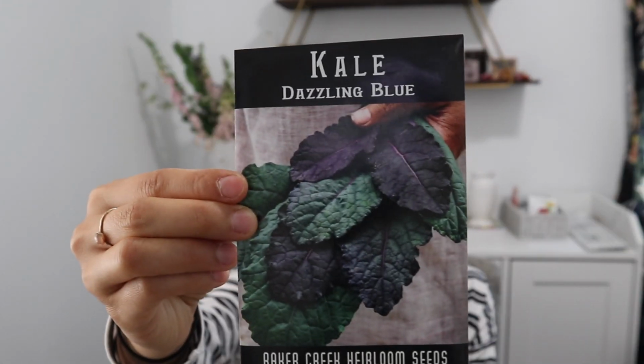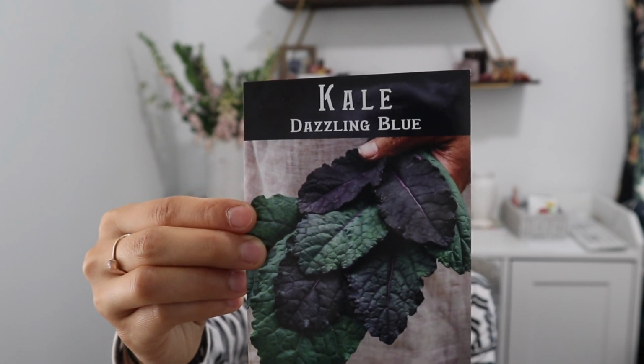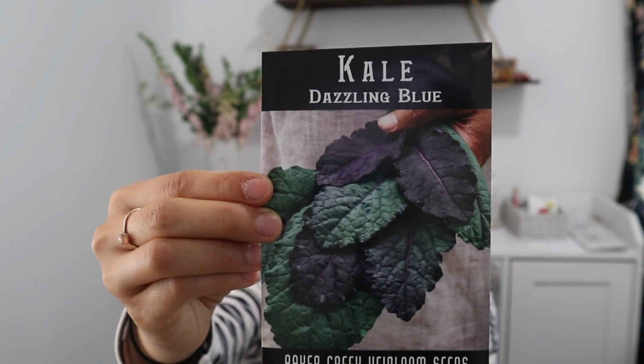Then I have a dazzling blue kale. Again, I have a few varieties of kale already, but I really wanted to try this one. It looks really pretty. It looks like lacinato kale, which I really love. It's probably my favorite kale in terms of flavor and texture, but this one has a smoky blue color that looks so beautiful. So this is going to be a new one that I'm trying, and I'm sure I'm gonna love it because I love lacinato kale, and this one is just like a prettier version of that.